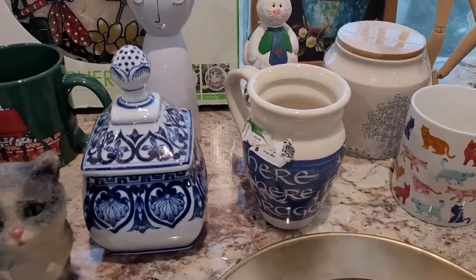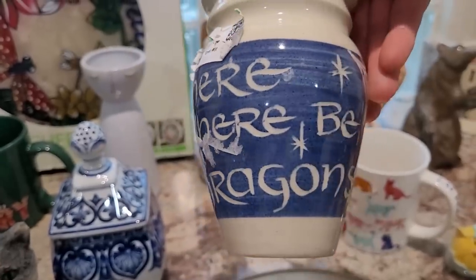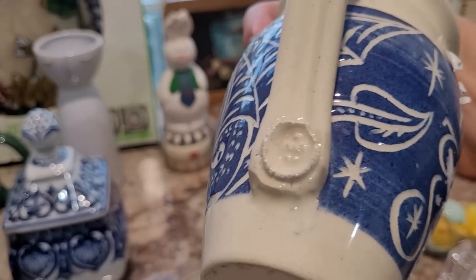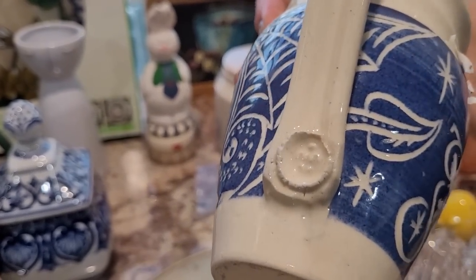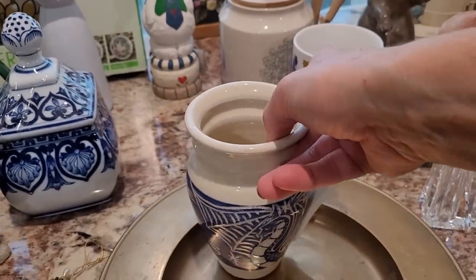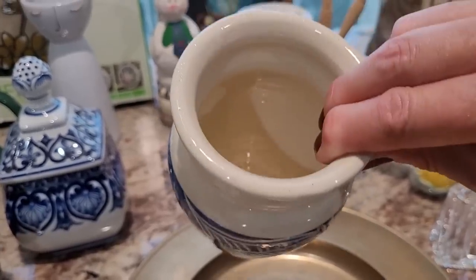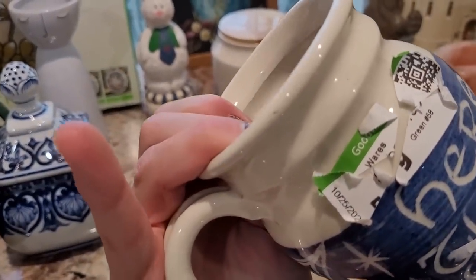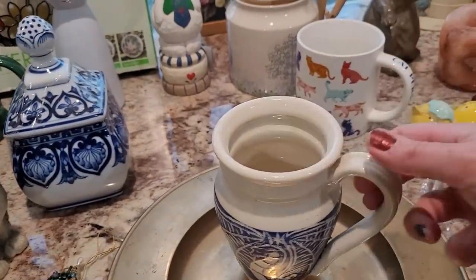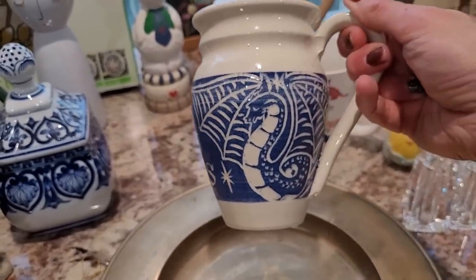Last but not least, my two favorite pieces. Look at this dragon mug. Here there be dragons. It is a pottery piece, artisan made. It has the potter's mark here. I'm not familiar with it, but the quality of the piece is amazing. And look at this dragon. Isn't he fantastic? Just an amazing mug. I believe I paid $3.99 for it. It's in perfect shape, no damage at all. It doesn't look like it was ever used. I am going to ask $25.